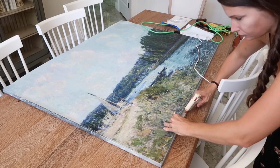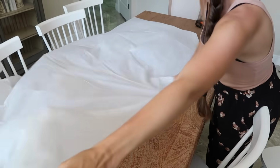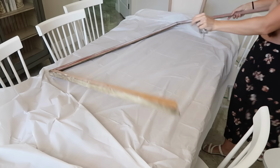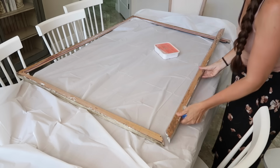I'm over it. Anyway, I just hot glued it down because I didn't know what else to do. I got my old crusty hot glue gun out and I just hot glued it to the canvas, and that was good enough for me.